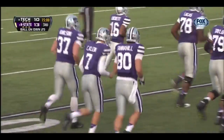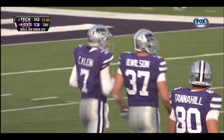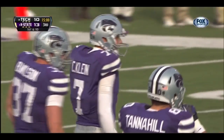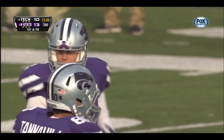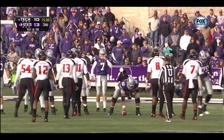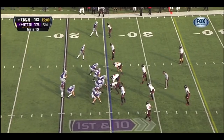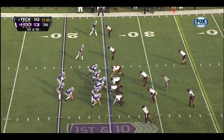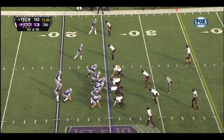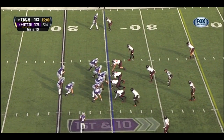So here comes Klein in the first half. Colin Klein, 9 of 13, 103 yards. No touchdowns. He was sacked once and a long of 47 yards. Let's see if Texas Tech continues to try and put 7, 8, 9 in the box to take away the run game, and see if they'll continue to challenge Kansas State to throw the ball on the early downs.